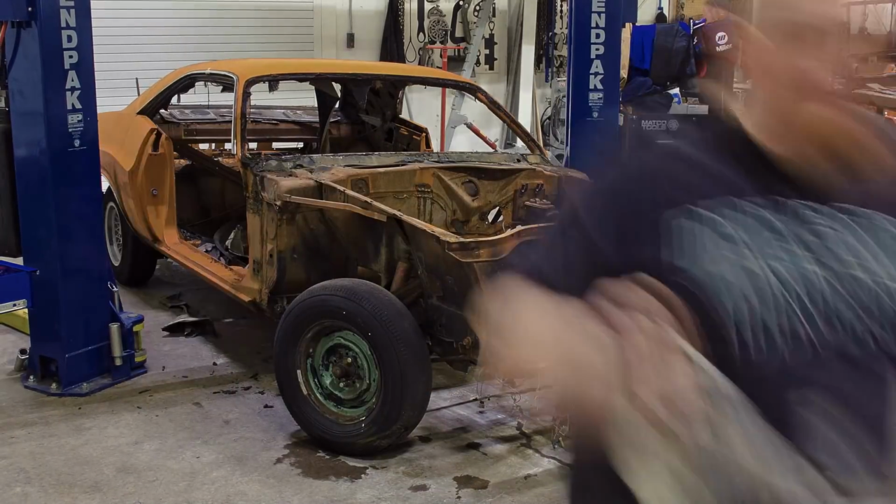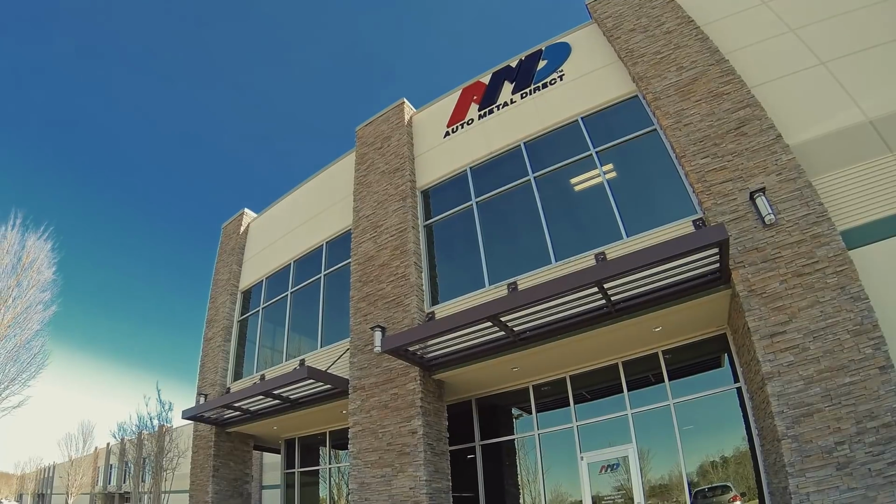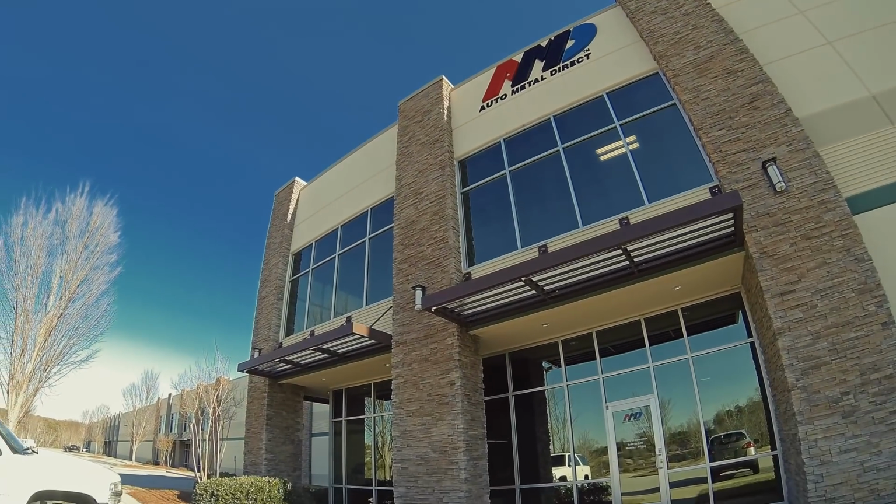Meanwhile, the Challenger has already been disassembled and we're getting ready to send it over to the Dipper. As soon as it gets back, it's a beautiful body. It's going to go really fast. We'll call Auto Metal Direct, get our fenders and our doors for it. That thing will go together like a breeze. Graveyard Carz, baby. History in reverse.